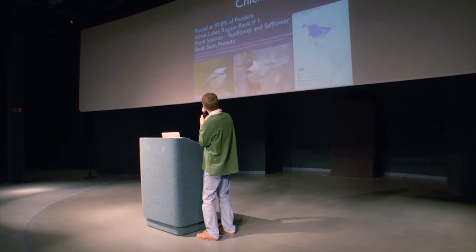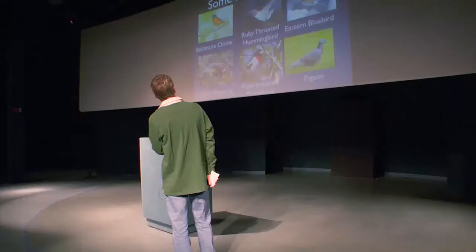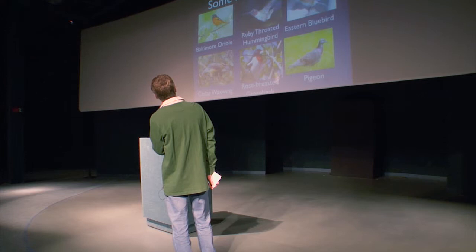And then, these are some of your migratory birds that, because of the way the count goes, don't show up in the count. Some missing favorites: your Baltimore Orioles, your hummingbirds, your eastern bluebirds, your pigeons, grosbeaks, cedar waxwings. Baltimore Orioles and ruby-throats will probably be coming back at the end of April, late April, early May.